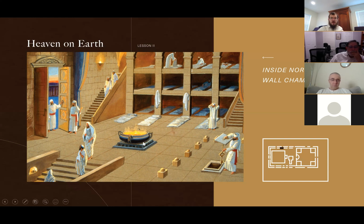So there were some fires burning in here, as you can see. That way, if the Kohanim were cold, they could come and walk and warm up and then get straight back to business and wouldn't have to take too long.